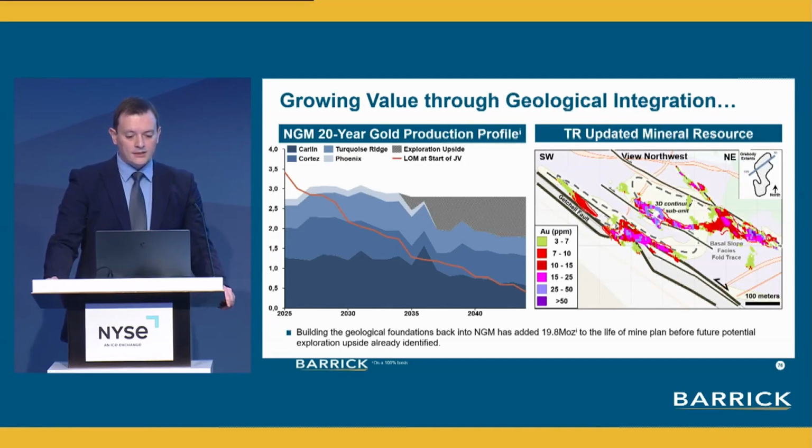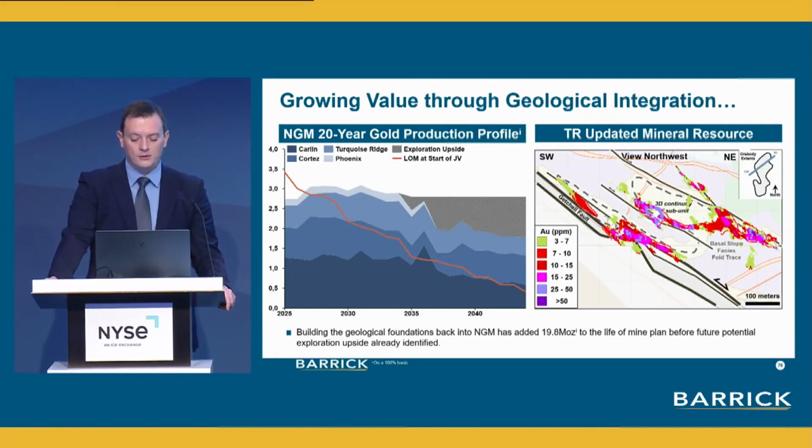And today, this still excludes both the additional exploration upside that we still see and the world-class 4 Mile asset that I will talk to you more about later in this presentation. I truly believe that this positions us to continue to sustain Nevada as our value foundation for future generations to come.